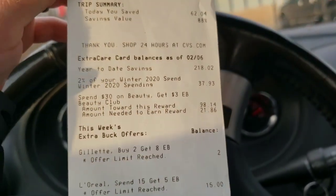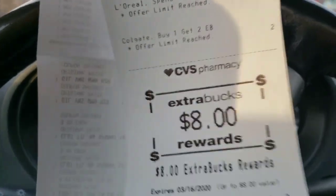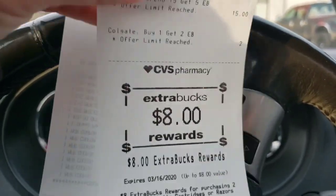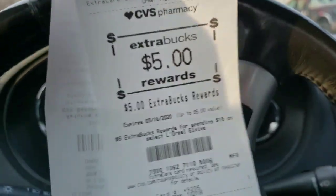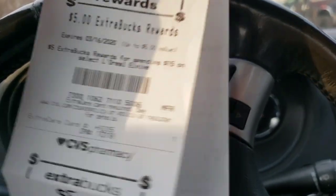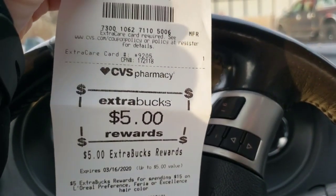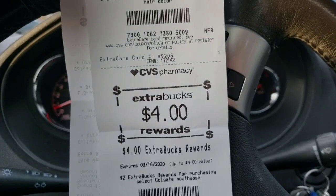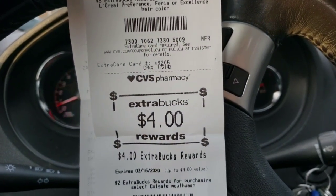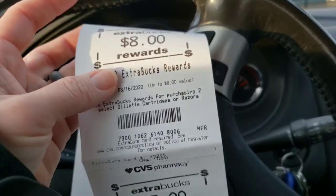And it looks like my 25% off hair care did not come off, so that would have saved me a little more money. But here's my $8 for the razors. Here is the $5 for the L'Oreal Elvive shampoo and conditioner. The $5 for the L'Oreal hair dye. And the $4 for the Colgate mouthwash. So that was when you buy one, you get $2 back in extra care bucks.